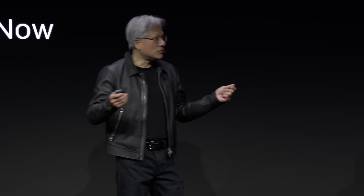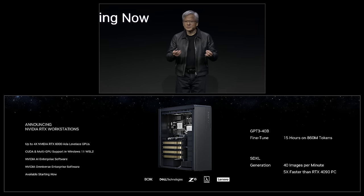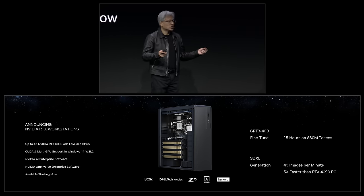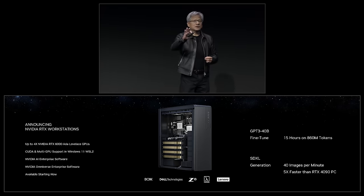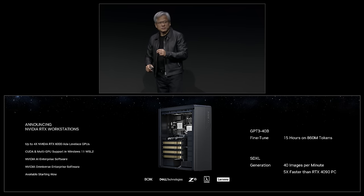You could fine-tune GPT-3, 40 billion parameter GPT-3 in about 15 hours on nearly a billion tokens. And so you could take your proprietary data, your curated data, you could maybe bring all of your PDFs, and you could fine-tune this model before you prompt it and ask it questions. SDXL could be trained, and after it could be fine-tuned, as I mentioned, we showed you an example of us fine-tuning it with Toy Jensen. You can now generate 40 images per minute. Okay, 40 images per minute.